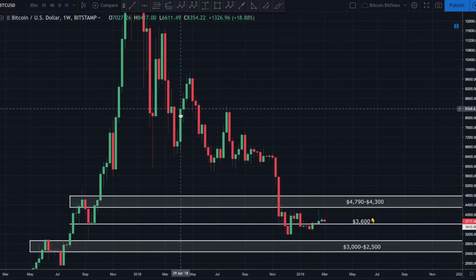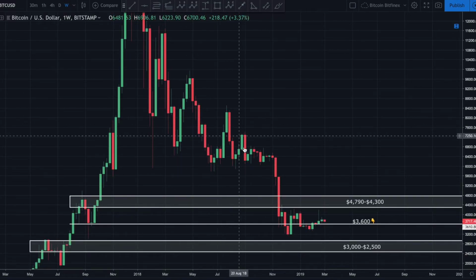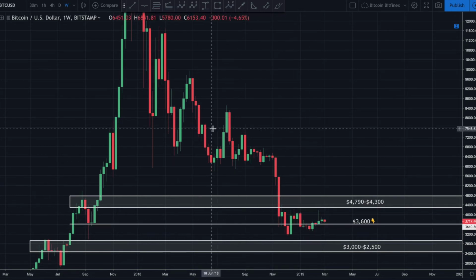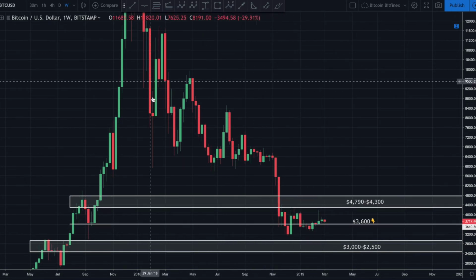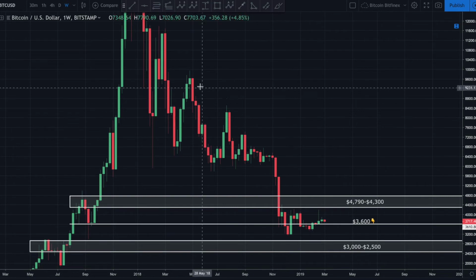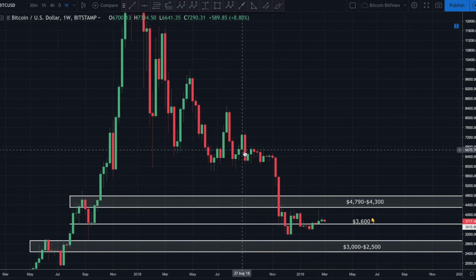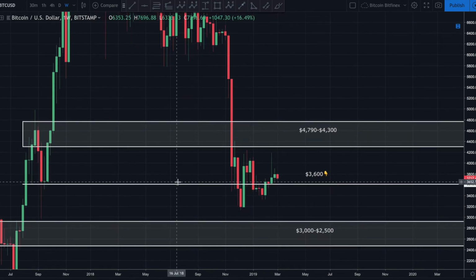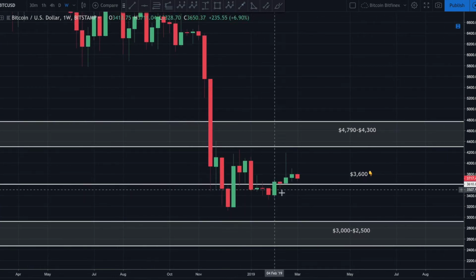And zooming out here on the weekly, guys, overall, as I said, we are still in a very bearish trend. I'm going to say this until I'm blue in the face, because I want to protect you guys from all the FOMO that's out there, especially for the new viewers that may not have seen this. This is your daily FOMO cure. And looking at this weekly chart, we can see that the trend is extremely bearish.